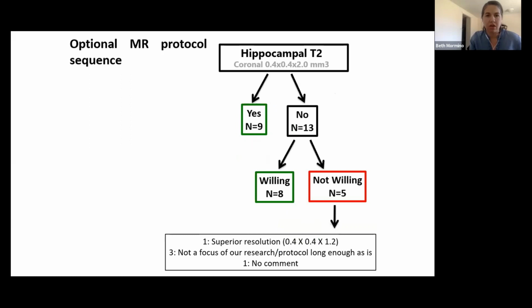Next slide. We assessed this high resolution hippocampal T2 sequence. Less than half the sites are currently collecting it, but of those that are not collecting it, many of them are willing. And then there was a handful of sites that indicated they would not be willing to collect this scan as stated.